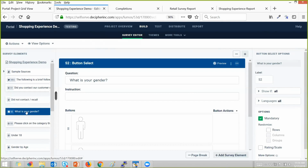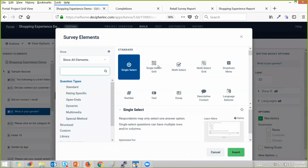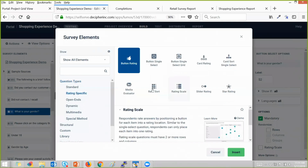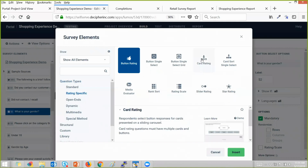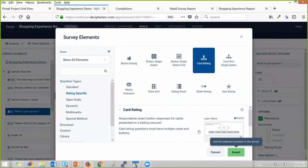If you want to add questions in, the process is still the same. So I highlight the question and I can add above it or below it. I'm just simply going to click on Add Survey Element. Here are my menu options. All 80 question types are categorized here on the left. So what I'll do is pick a category, and then you'll see all the different question types, whether it's ranking, slider, star rating, and so on. In this example, I'm going to add in a card rating question and click on Insert.